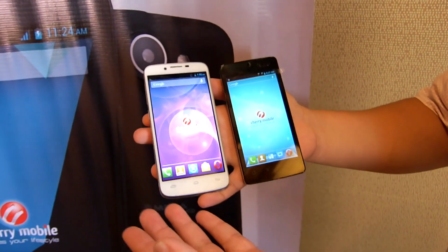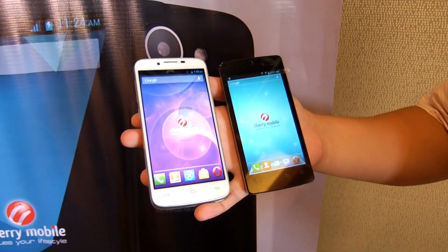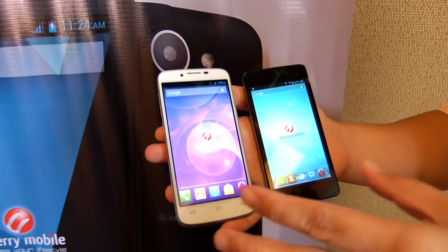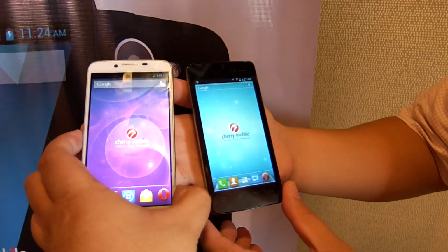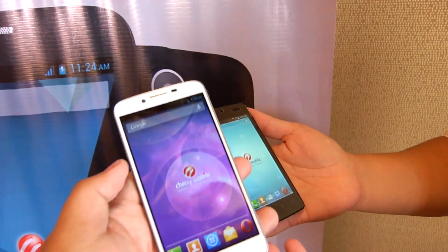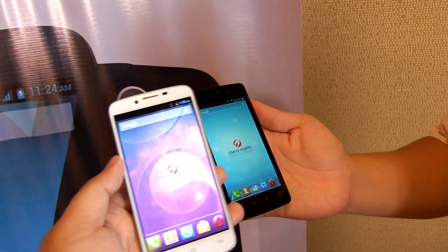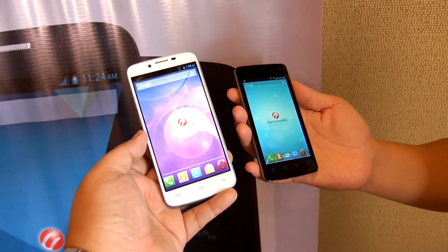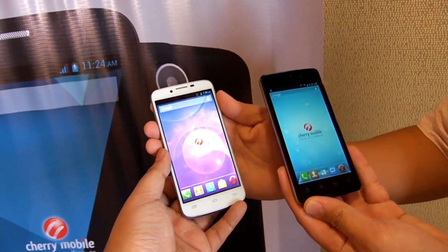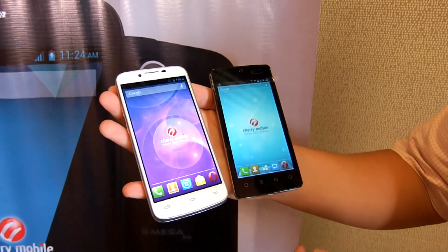So for Omega HD, we've got a 5-inch IPS display. And what separates this from different devices in its class is its Dragon Trail scratch-resistant screen. We tried it already earlier. It does not scratch. It's a very scratch-resistant display. And 5-inch HD IPS, so very high resolution. Exactly. What are the specs?